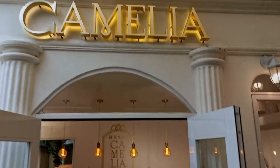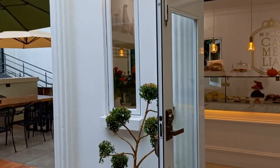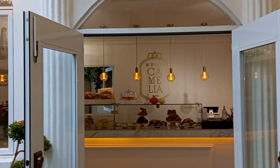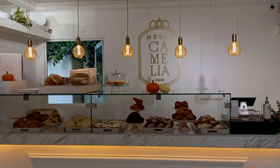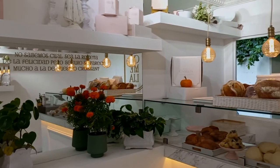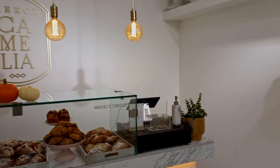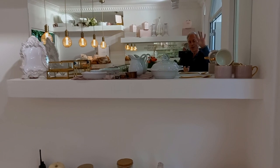They just added this beautiful Camellia Bakery here. They built this little building out. Looks like you're in France as you enter in. Absolutely beautiful. Again, look at the unique lighting here. They've added a beautiful hand-blown type glass with a beautiful vintage interior. Absolutely love this little bakery. It's all fresh baked daily here. Merci Camellia. And there I am. Hola.